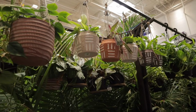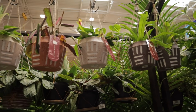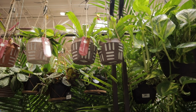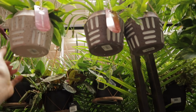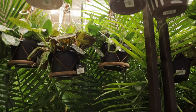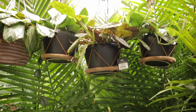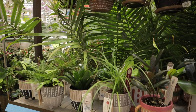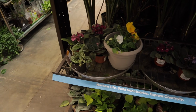And let's check out the hanging plants here. Is this a Brazil? Yes. Sometimes I get ones that look like white stripe or something. All these guys up here are $16.98, and then these are the $24.98. Scindapsus there, red prayer plant, silver band maranta. Down here some more African violets.